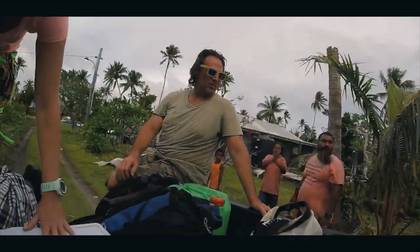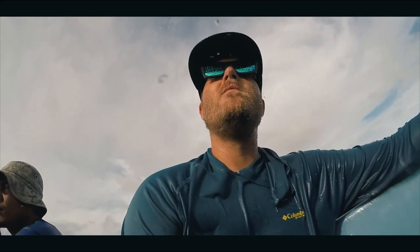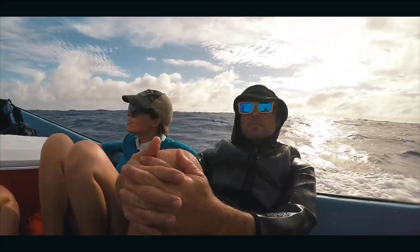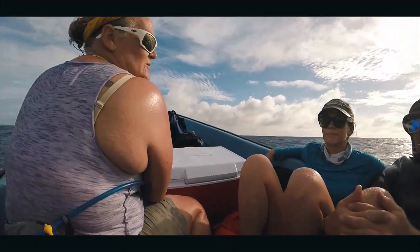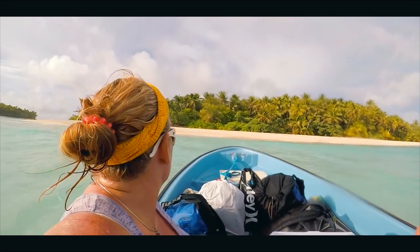So to get to the little island we were gonna camp on, we had to take a boat across the lagoon. The water was a little rough, and honestly, I was a little bit nervous, but we had a great captain, and we made it safely. So when pulling up to the island, it was just stunning. It was this blue that I'd never seen before. It was just crystal clear water, beautiful sandy beaches, and we couldn't believe we had this island all to ourselves.